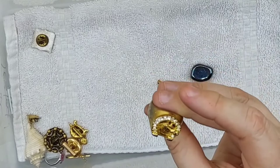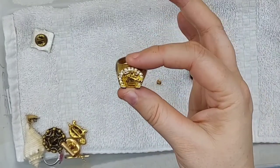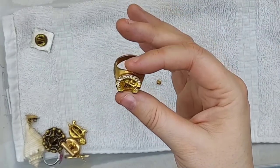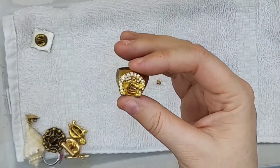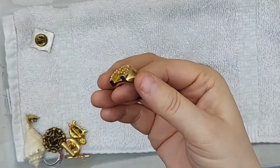Well, this was made to look like a fabulous horse in a glittery horseshoe, but the gold tone is wearing away. I know, it just looks like a hot mess. Oh, kinda.